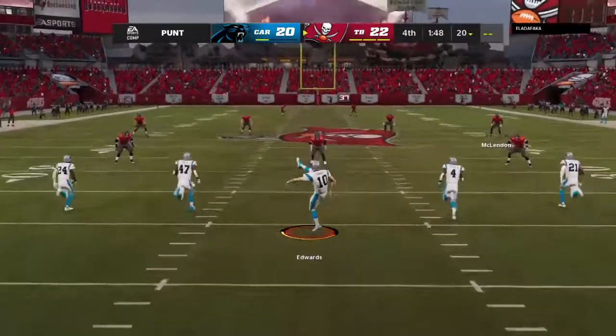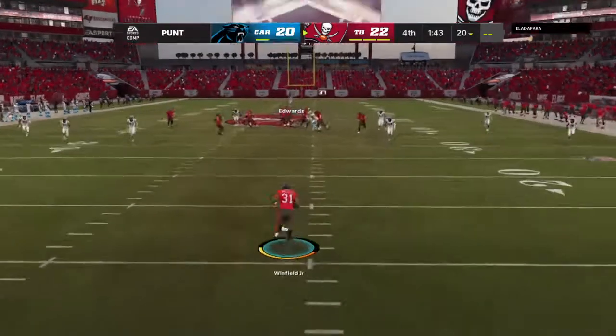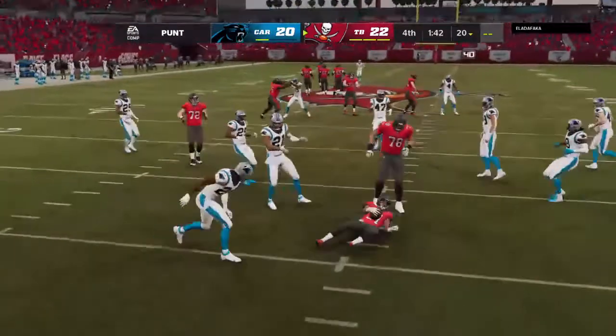Partner, you've got a tie game and time running out. You've got to be ultra careful down on that end of the field. And he can't field it cleanly. It's loose.